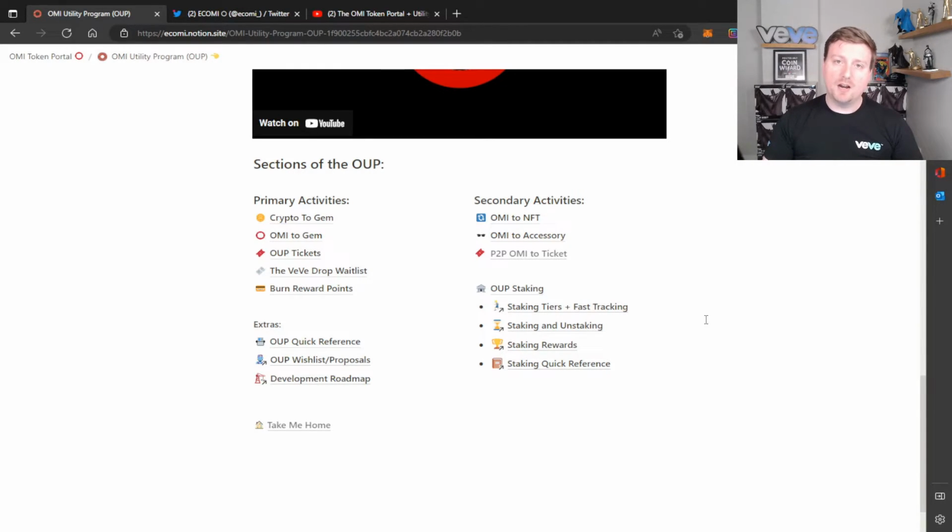As we can see here, the primary activities include crypto to gem, Omi to gem, OUP tickets, the VeVe drop waitlist, burn reward points, and there's also secondary activities that include Omi to NFT, Omi to accessory, and peer-to-peer Omi to ticket trading. OUP staking is also included, and it's an entire feature in and of itself.